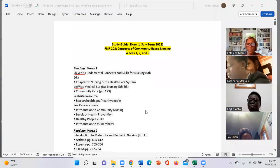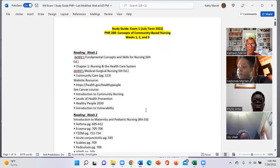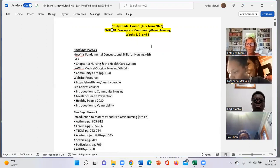I always tell students, if they can, to print out the study guide and take notes on it, if you'd like to. You can take lecture notes on it, but this one should be kind of written all over. So a little cover page here. Obviously, study guide number 1, we're covering weeks 1, 2, and 3.